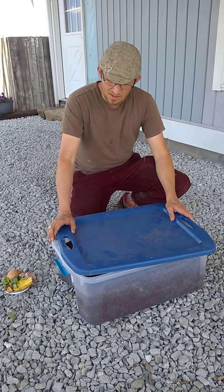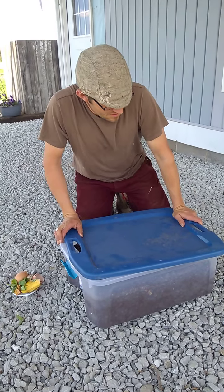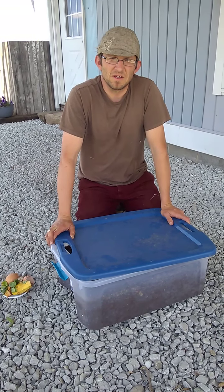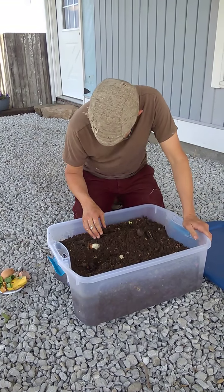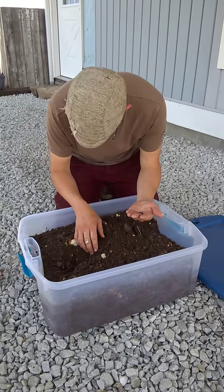Talking today about a compost worm farm that I've been doing since November. I started out with 35 red wigglers, which I've heard have bigger appetites. They get their name from the way that they move. When they come out of the soil, they like to squirm a lot.